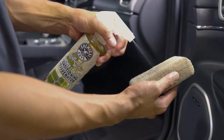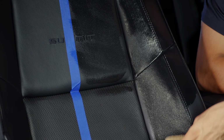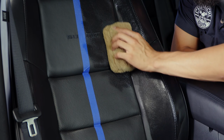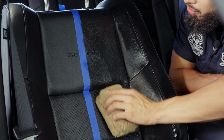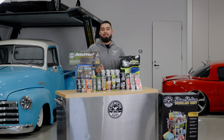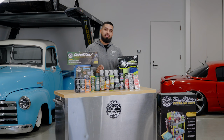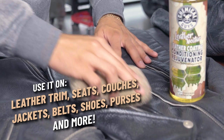Now, one thing about Leather Nectar is when it goes on, it's super shiny, but once you let it sit for 24 hours, it's going to etch into the leather surfaces. And one of my favorite things is I'm always wearing sneakers on the cameras. You guys always comment down below. I actually maintain my leather sneakers with this, and this is going to prevent creases. It's going to prevent my leather from cracking or discoloring over time.